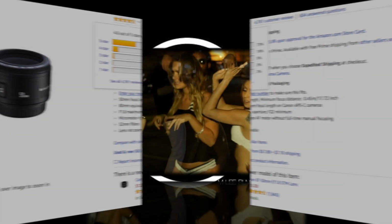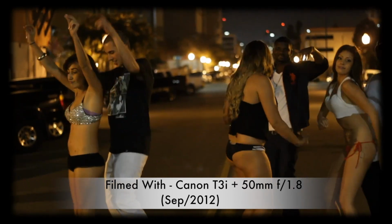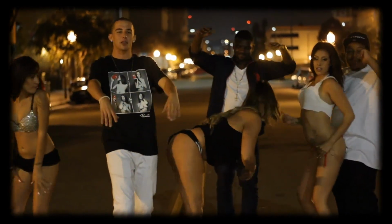easy. Anybody can pick this lens up. It's under $100 now. When it first came out, it was barely over $100. So it's all plastic. This is a good lens to start with.